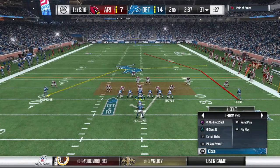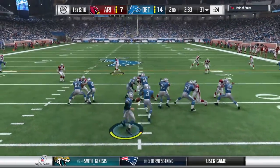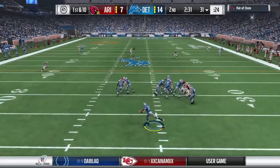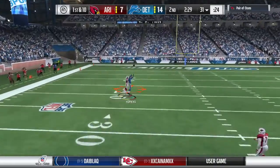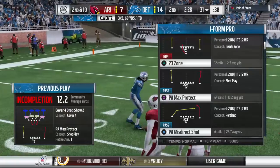No check, Patrick. No check, Patrick. They isolate Hopkins on the left side. Now a play fake here on first down. He's going to wind up and air it out. And it drops down incomplete. Thought he might have had it.